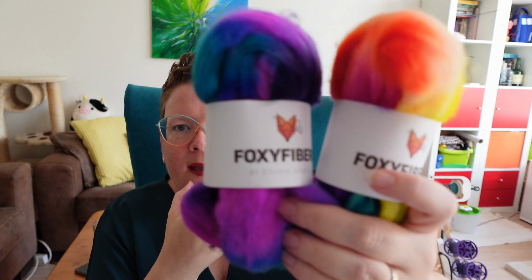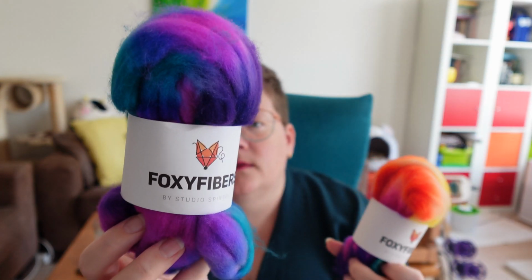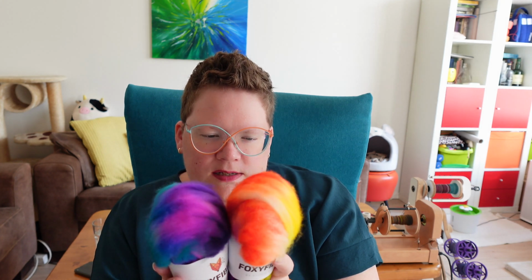First up is some beautiful fiber from Foxy Fibers by Studio Spintel, which is the lovely Brechtje. This one, oh, there's no colorway names on it. I think this one was Anne-Sophie's hair, and this is just rainbow. How could I resist? It is really soft. It is 18.5 micron merino, and just super duper soft.